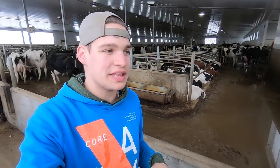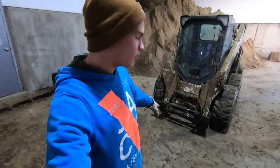We just put water in there, and we're gonna let it mix for 15 minutes to thoroughly let all the grain mix up in the ration, and then we're gonna dump that tonight. I wanna move some pallets of feed around, so we're gonna hop into the skid steer, put the pallet forks on, so that way we can grab some pallets and move them around.